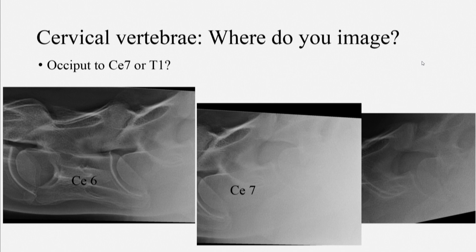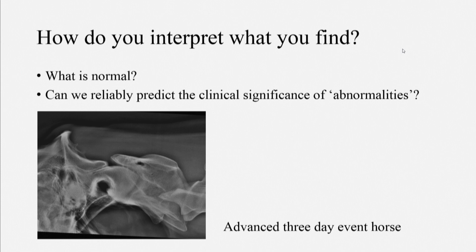And how do we interpret what we find? This horse has got enthesious new bone on the caudal aspect of the occiput. This is an advanced 3-day event horse with no clinical signs referable to this. And I would put it to you that there are many, many normal horses which have such radiological findings.